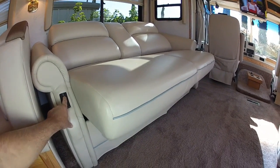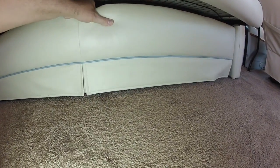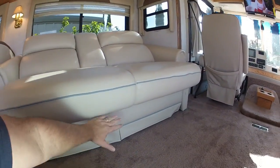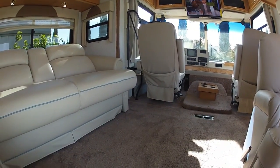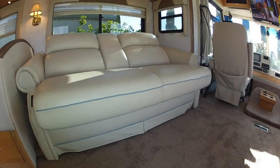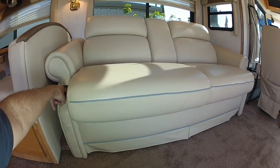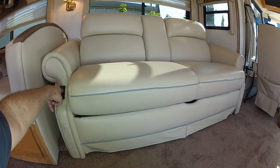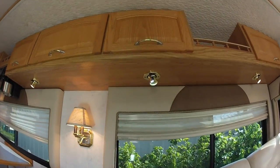But another thing is this underneath, this slides out. So it's hard to do it one-handed. This bottom piece pulls out and flips up and turns into a bed. I'm going to take a picture of it. I can't hold the camera and operate it at the same time. It takes 2 hands. You've got map lights, reading lights underneath the cabinets.